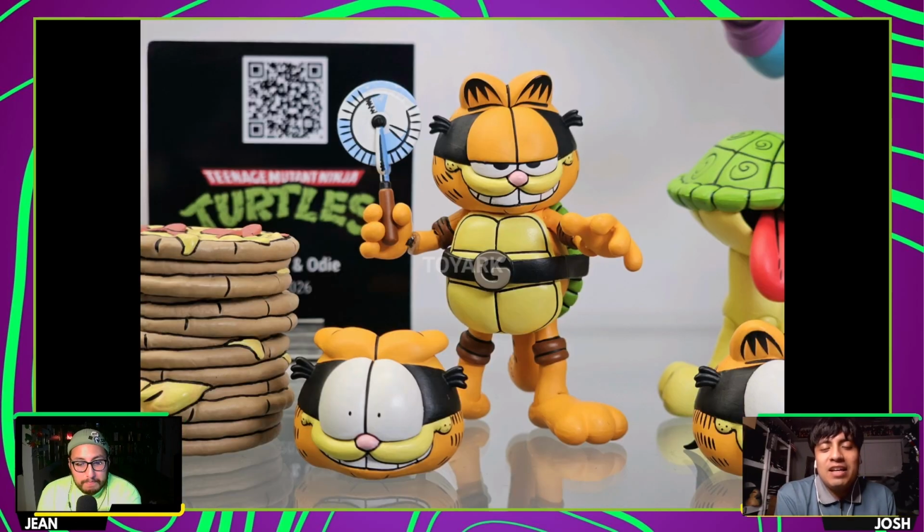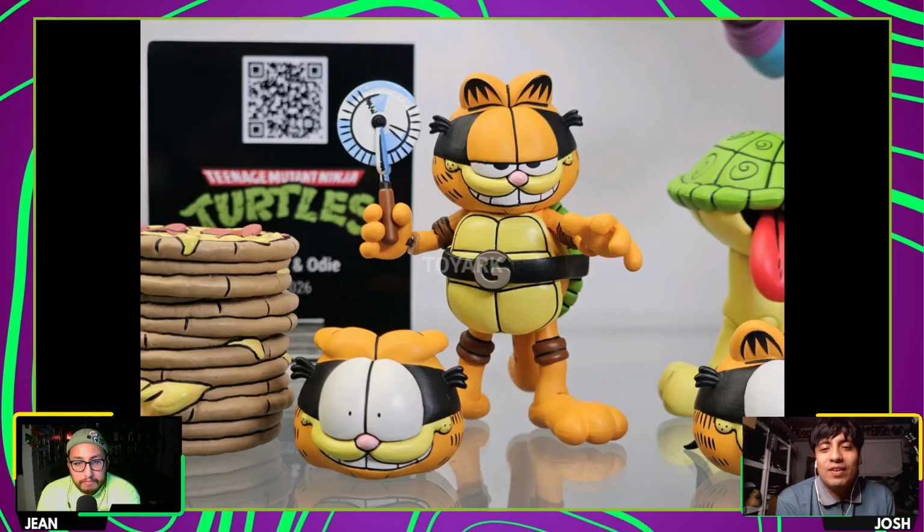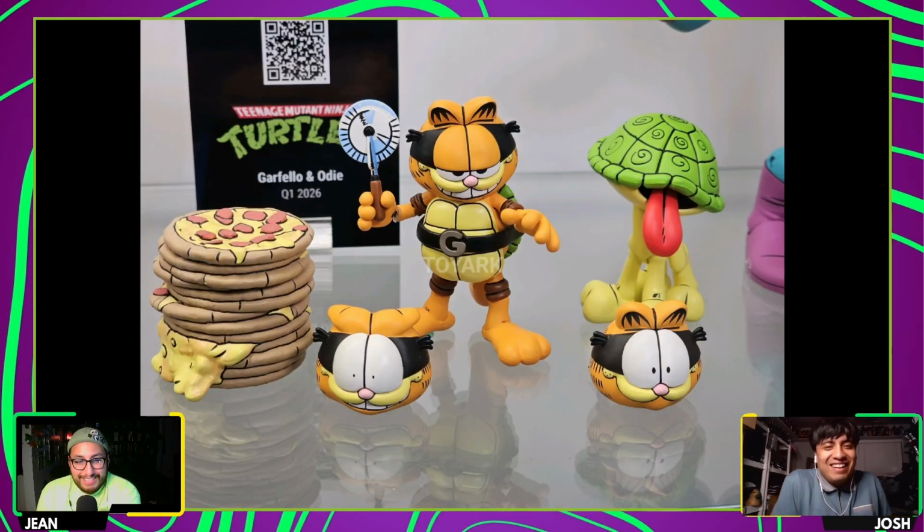And this one, I mean, it kind of makes sense because both of these were peak cartoons in the same era. If you watched the TMNT cartoon, you probably watched the Garfield cartoon, right? Yeah, for sure. So that kind of makes sense, but beyond that connection, a Garfield and Odie TMNT figure is like, okay, I guess, whatever.